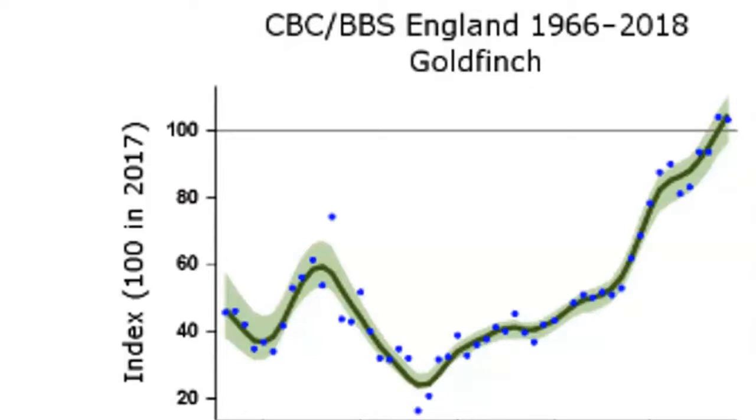Then greenfinches crashed because of a disease called trichomoniasis, which is a devastating disease that affects their breeding passages. But as you can see here, in the last sort of 30 years, they're just going up and up and up and up.